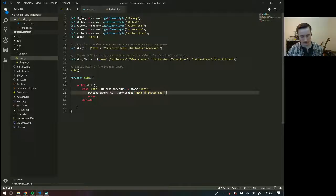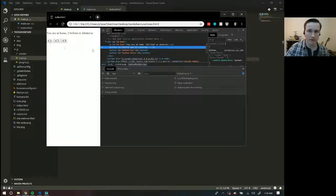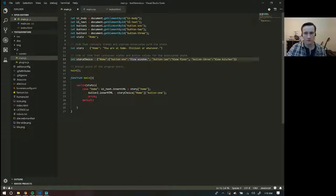Okay, so if this works, what we should see is view window should replace C1 here, right? This inner HTML here should get changed to that. So refresh, view window. Now we just got to do the same thing for each one of these. So copy this.